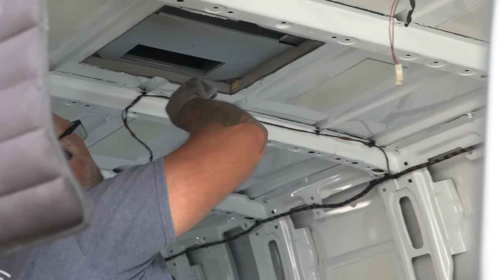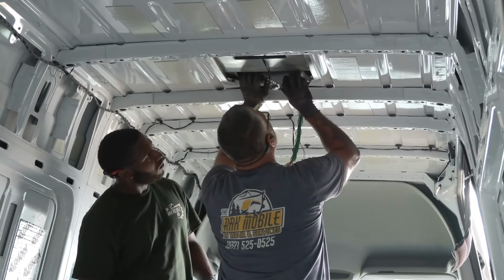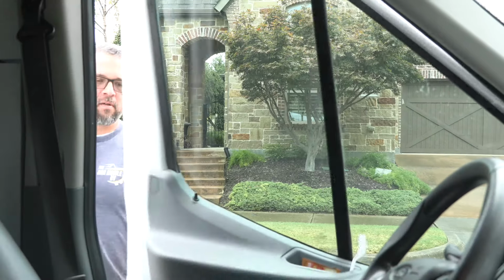He also wants us to install a soft start and test it. The first thing we're going to do is cut the hole, put the unit on the roof, and start getting ready for the bracing. We may have to brace it up with some wood, depending on how stable it is up there with the framing on the Sprinter van.